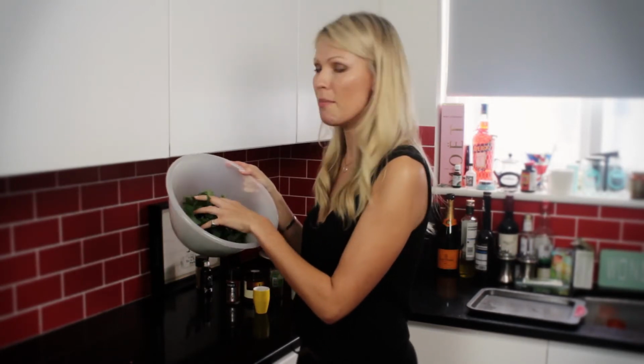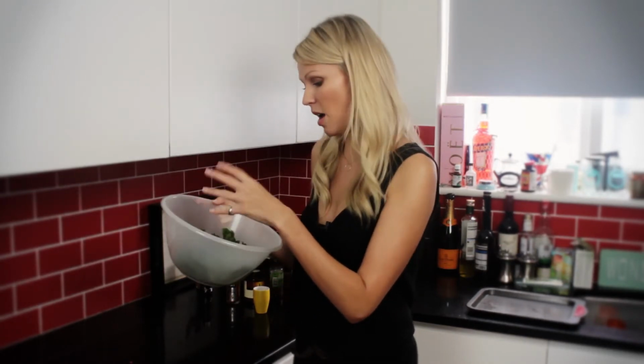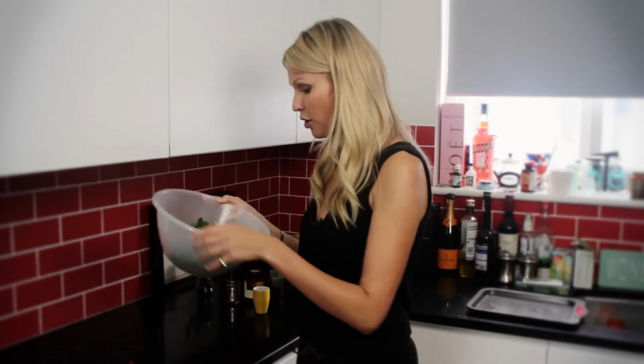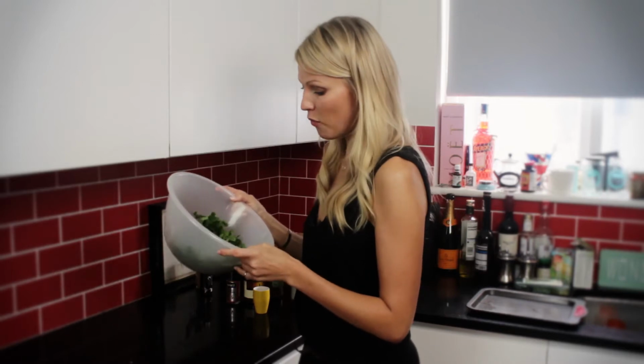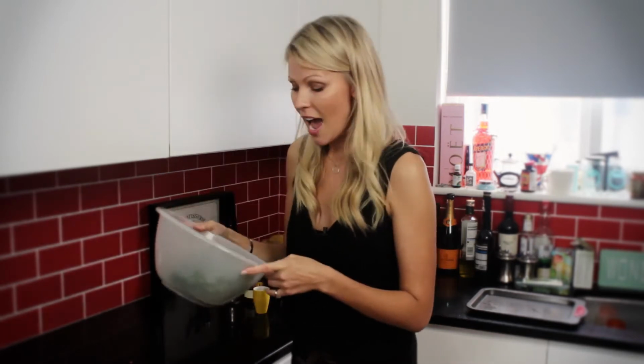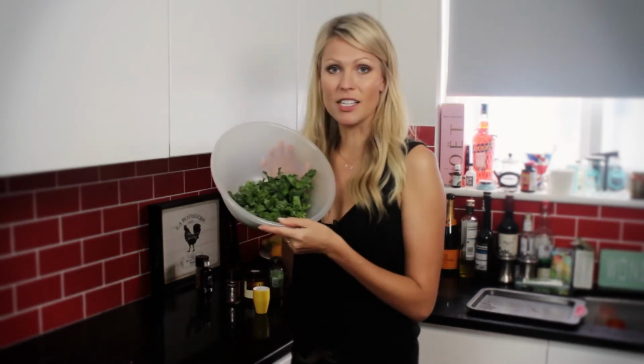Cruciferous means it's part of the mustard family, the same as cabbage and broccoli and pak choy and Brussels sprouts. It really is full of iron. It's very similar to spinach in its nutritional value, except that it has more vitamin A, more calcium, and more than double the vitamin C of an orange. And per 100 grams, it has more milligrams of calcium than milk. So it really is very good for you.